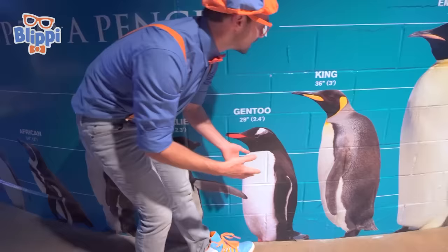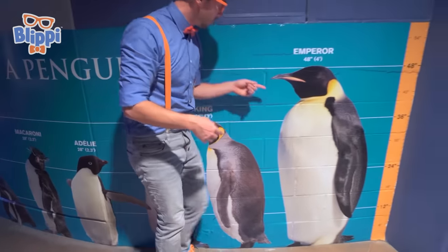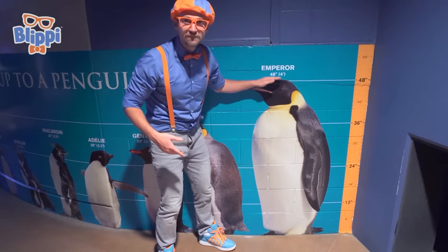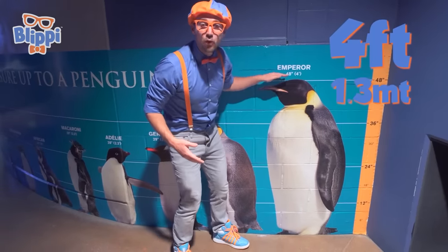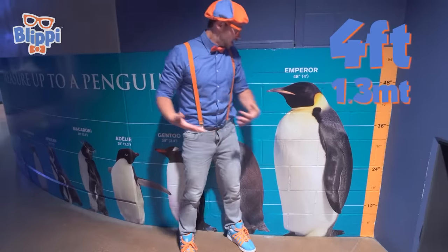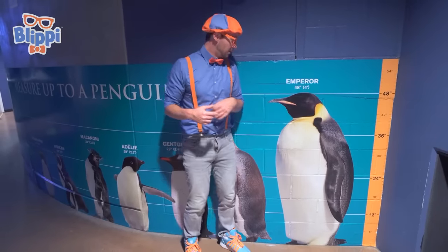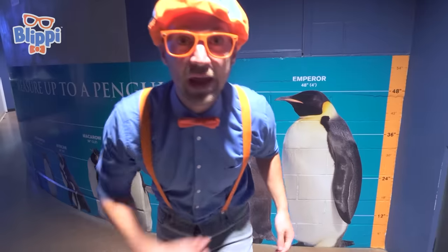Whoa, look how big they're getting. Whoa, look how big this penguin is. Whoa, 4 feet tall, 1.3 meters high? Jeez, look how big it is. Whoa, that's a really big penguin.